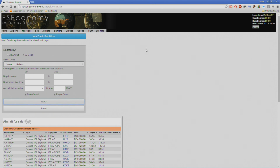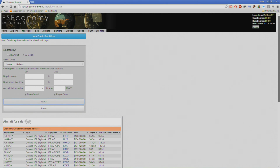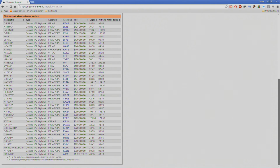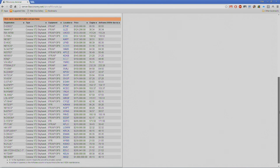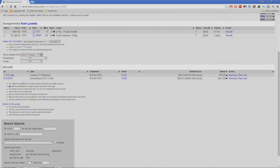Cessna 172 Skyhawk. IFR AP GPS. They went 134. We got 137. Well, I'm logged in as MU Herd 37, so I don't really know how to do this. I mean, how do I freaking buy this thing? Exactly. Asterisk is privately owned. So how do we even... Oh, something just clicked up a thing right there. There she is.